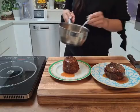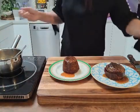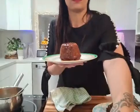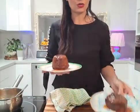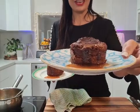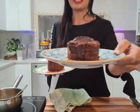There is no sugar in here. There's no gluten in here. There is no dairy in here. And we have the most gorgeous sticky date puddings that are healthy. You don't think that's healthy, but that's healthy.